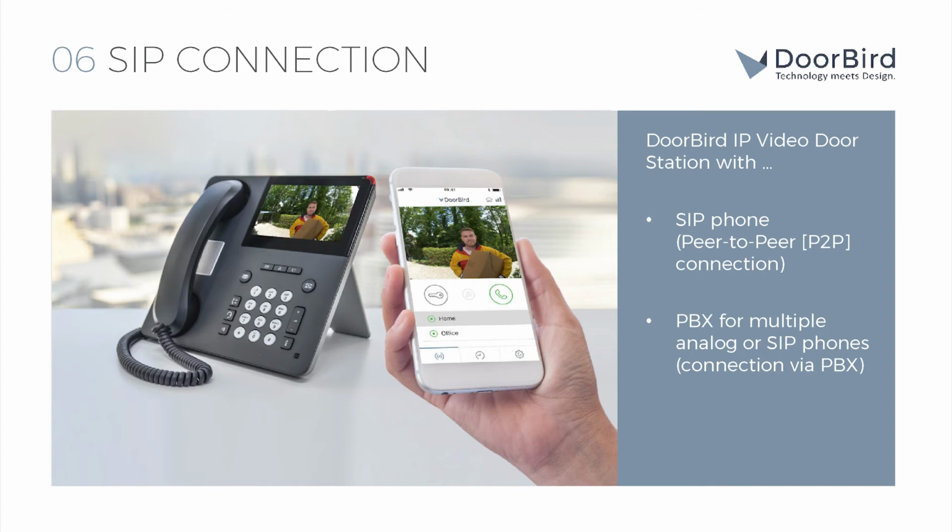Out of the box, the DoorBird will make a peer-to-peer SIP call. If the DoorBird is paired with a SIP server, it can be configured to send both audio and video to IP phones and call landline phones.